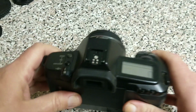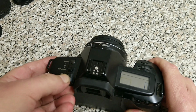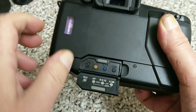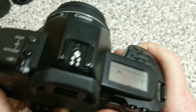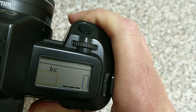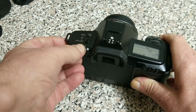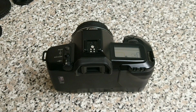Then we do have a battery check function, so we can turn that on. If we drop down the little flap at the back, you can see that battery check is the one on the end. We've got 3 bars battery check, so that's fine. Turn it off. That's how you change, and that's where the battery is on these.